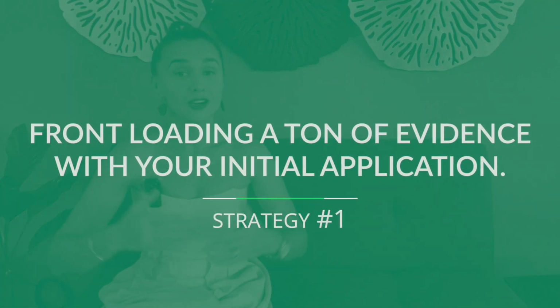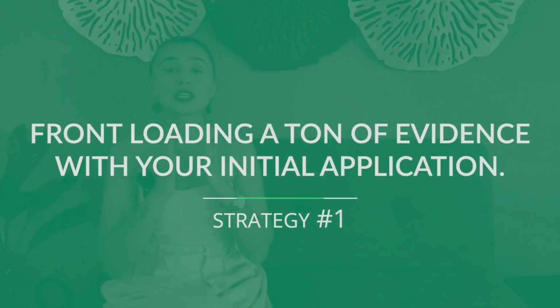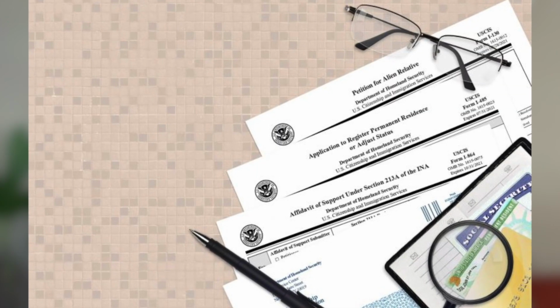Alright, so let's dive right in with strategy number 1, which is front-loading a ton of evidence with your initial application. Specifically, we will talk about bona fide marriage relationship evidence, plus all the evidence you need to attach with the Form I-864 Affidavit of Support. And that's important because an RFE on that form can seriously delay your case.